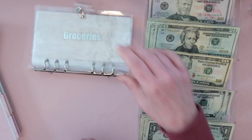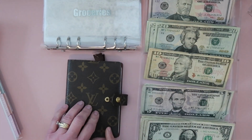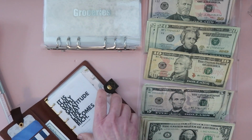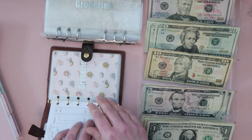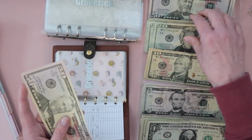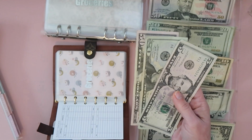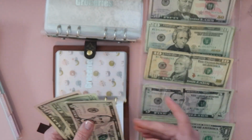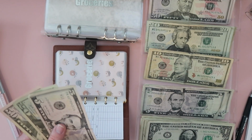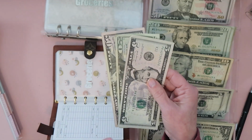And now this. Okay, so this is my wallet that I take with me. So this is where I'm going to stuff first, and then the balance will go into the at-home ones. So for groceries, it's $75. And I get that by taking the $300 and dividing it by 4. It gives me $75 each week for groceries.